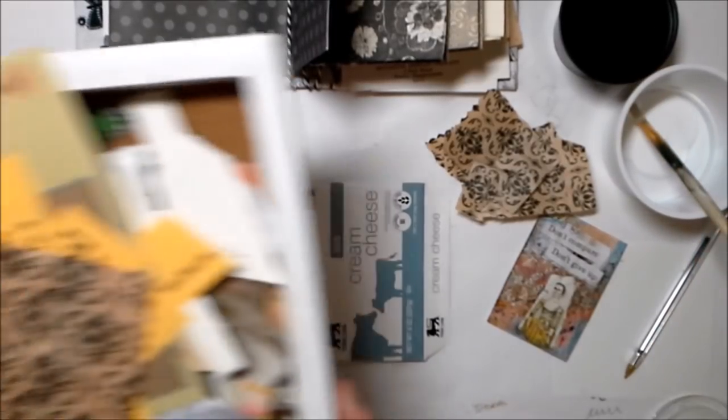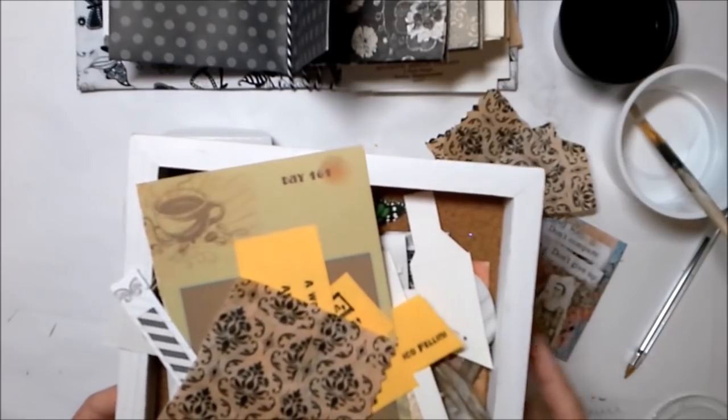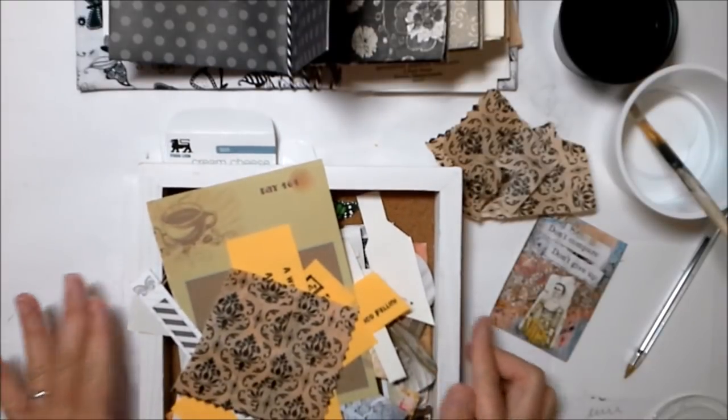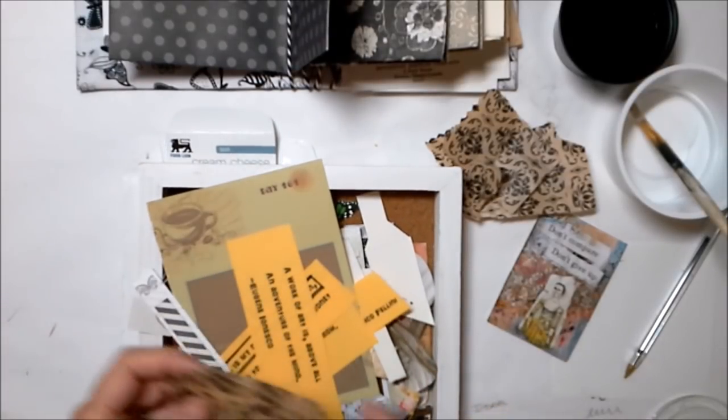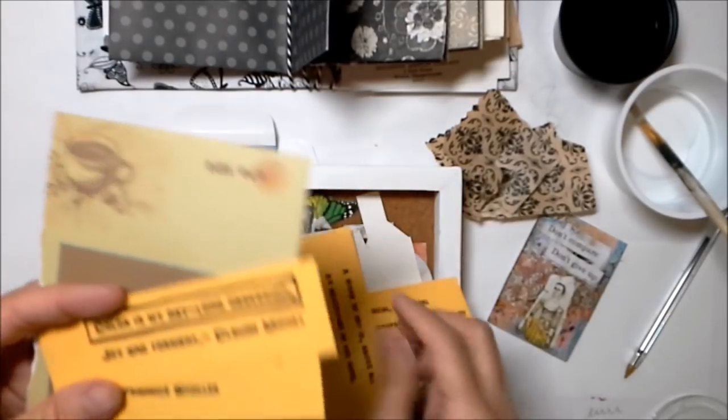These chippy scraps are going to be dual purpose. There are some things in here that are too big to use for this, so I'm going to start taking those out and figuring out stuff like this.